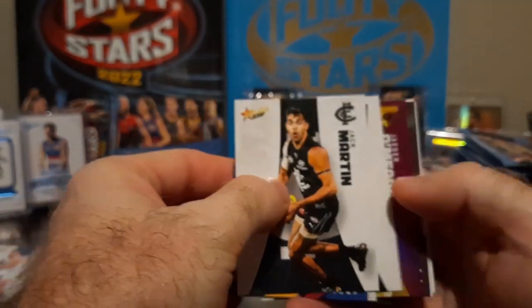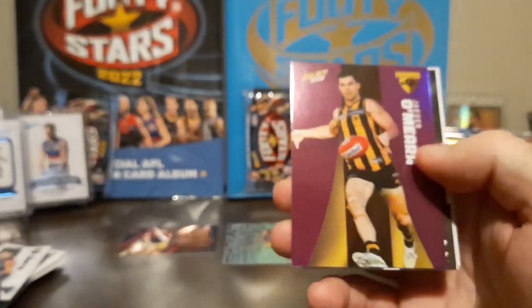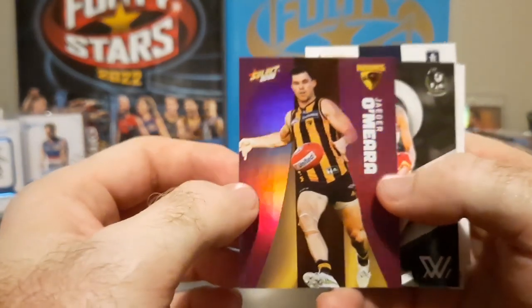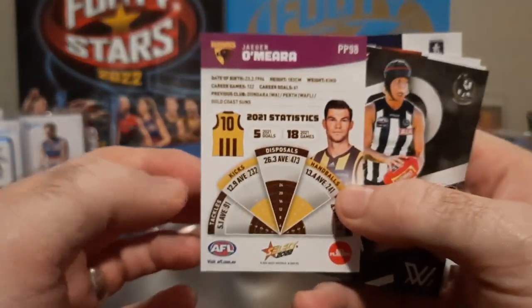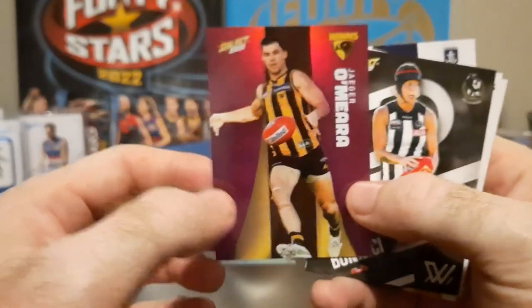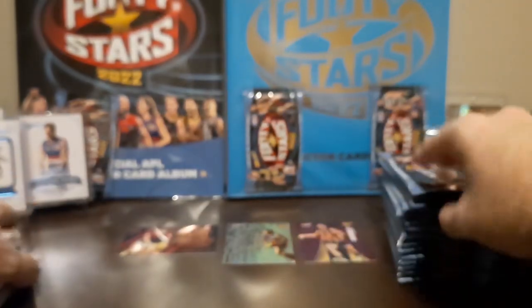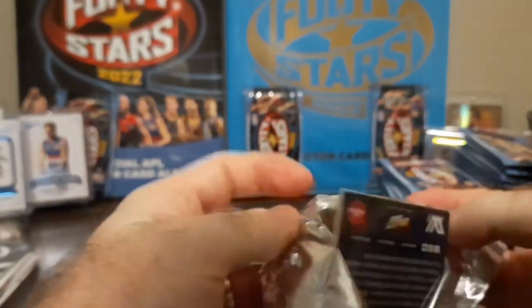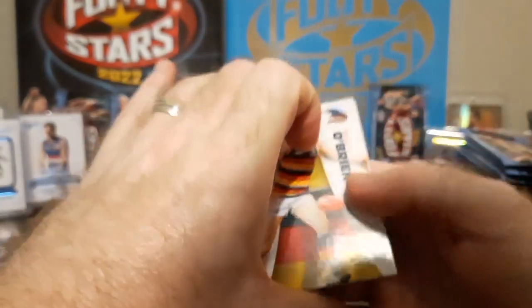All right, let's see what we've got. Oh, nice. Jago O'Meara. So this is the purple parallel. They're one in every 3 packs. There's 223 in the set, just the same as the commons. So every common card will have a purple parallel in that. And then we've also got a different parallel in the jumbo pack. So there's a different color for that one too. But I like those metallic purple. They look very cool. One in every 3 packs. All right, let's see what we've got now.